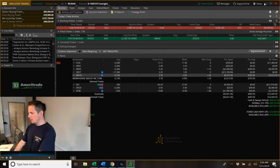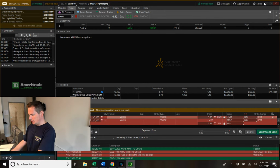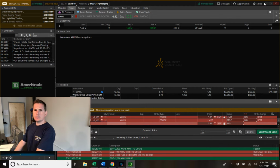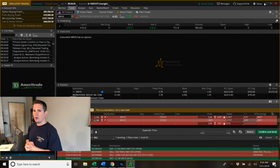And I'm just gonna set a bracket order on the Workhorse that I just placed. So I'm gonna reduce it to 2,100 shares because that was the trade. And I want this to be good till cancel because I want to go on past today. If it's just set on day, tomorrow that order is going to expire. So it's important to realize that when you place these OCO orders, if it's only for the day, it's going to go away overnight.